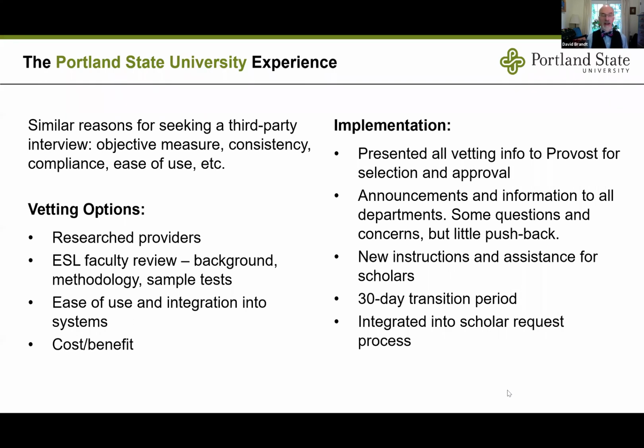They dove into the background of each of the different options, looked at their methodologies, and they even did sample tests or interviews with the different vendors so that they could experience what our students or scholars would be experiencing, and also get a better idea of how these interviews worked and how they were measuring each person's proficiency. We also were looking for the ease of use and how well it would integrate into our admissions or scholar application process. And then also just, you know, what was the cost benefit.